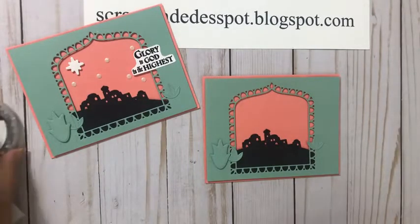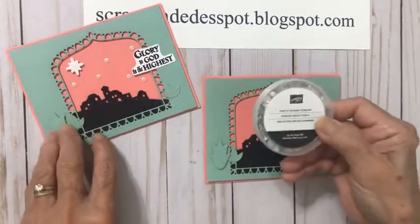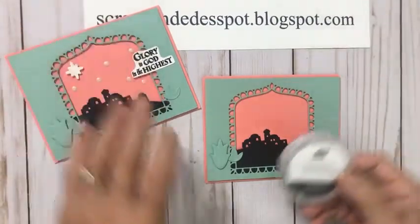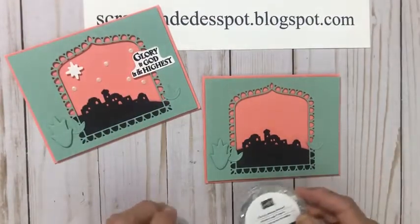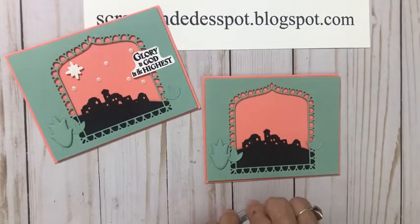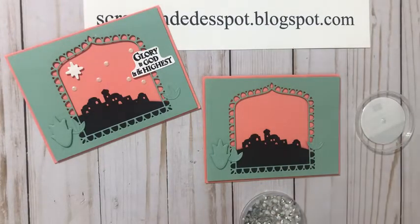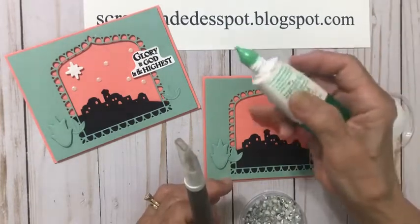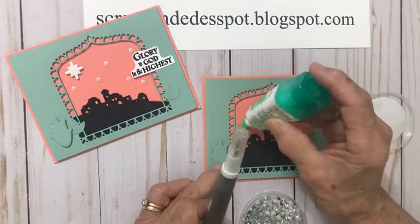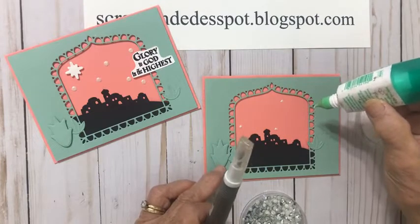Now we're going to use the subtle shimmer sequins, which are also in the mini catalog, and we're going to make stars with those. Let me put this up. So let's see. So I'm just going to put down, now my big star is going to go right there, as you can see. So I'm just going to put some, I think I'm doing 6.